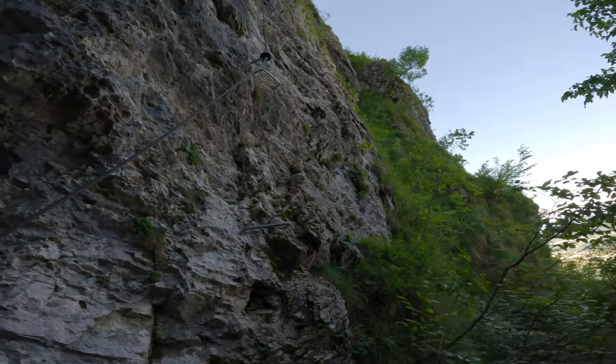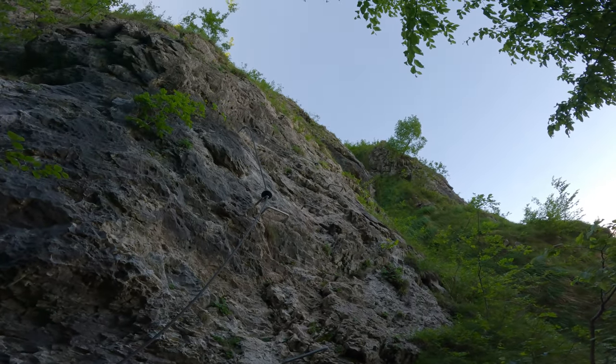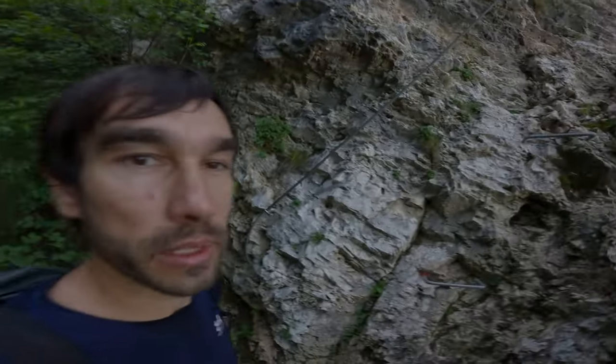Buongiorno, Switzerland, and we are not far away from Lugano, and we are located just near the starting point of the Via Ferrata San Salvatore. And we came here by train from Zurich, and after we took the bus just to economize some time because we are planning to do more hikes today.